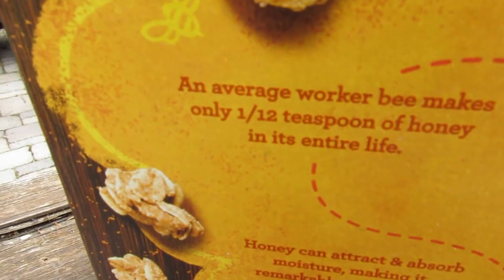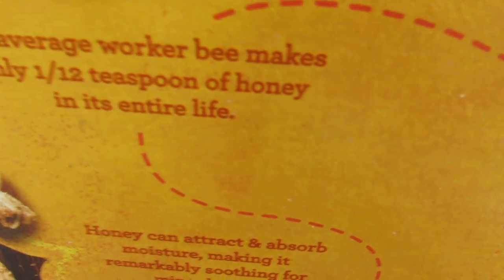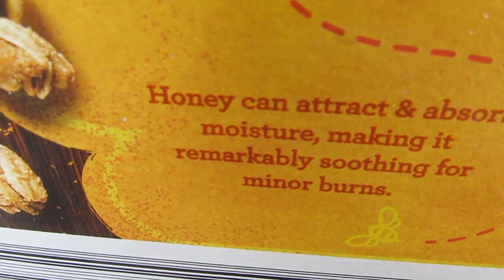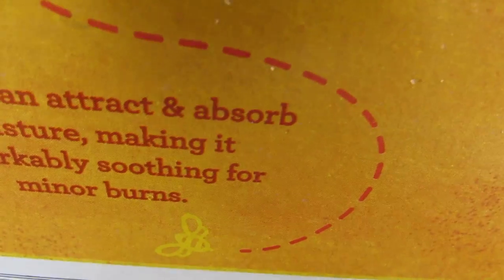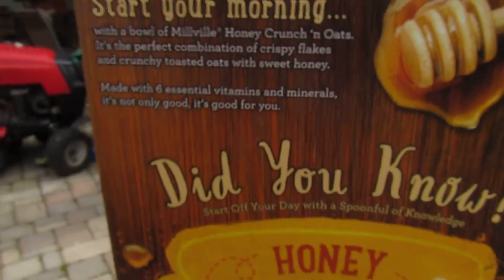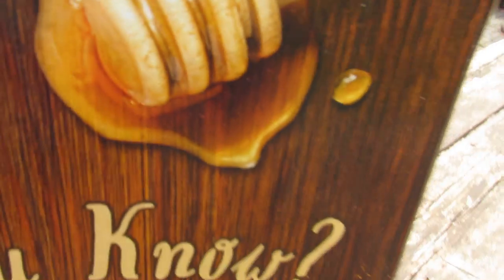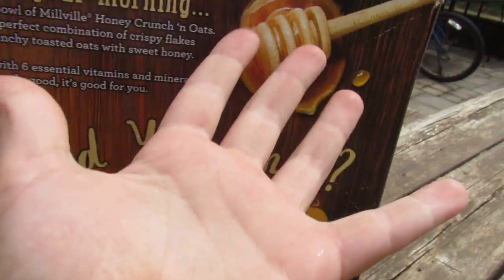Gotta clean the lens. An average worker bee makes only 1/12 teaspoon of honey in its entire life. That's crazy. Honey can attract and absorb moisture, making it remarkably soothing for minor burns. If you have a little cotton, get some honey. Honey never goes bad. Never, ever, ever. Oh my gosh, that's way too close. Look at that, oh, I love honey. I haven't eaten honey in so long.